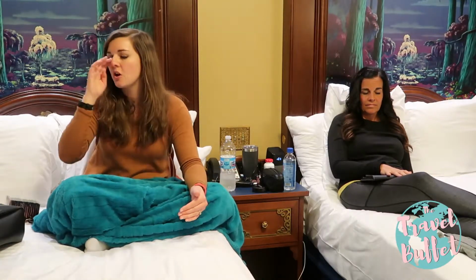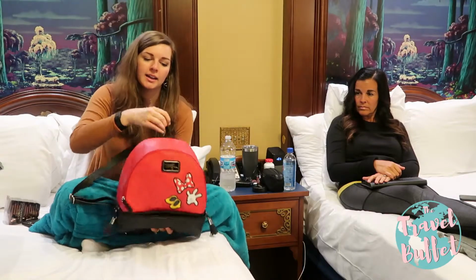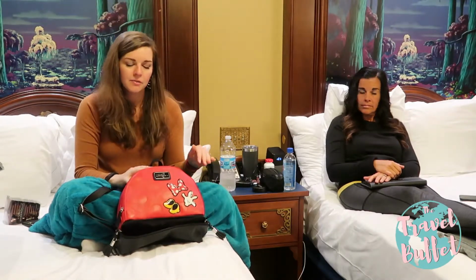So we'll be leaving around 7 o'clock in the morning, ideally, so that way we can get the transportation over. Then we are hopping over to Magic Kingdom for a special ticketed event called Disney After Hours. So we gotta pack our bags for a long day at the parks tomorrow, which is why I wanted to kind of walk you through what I always pack in my bags for any Disney trip to make sure that I am prepared for every situation.